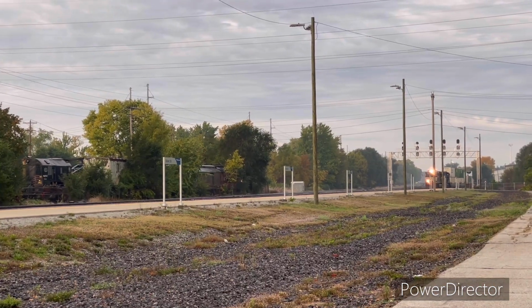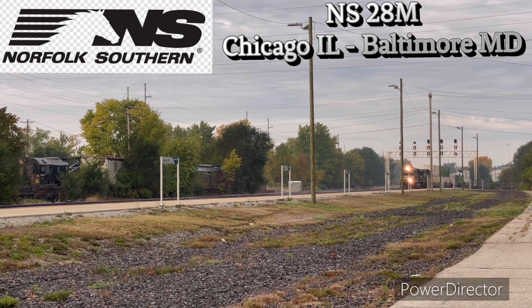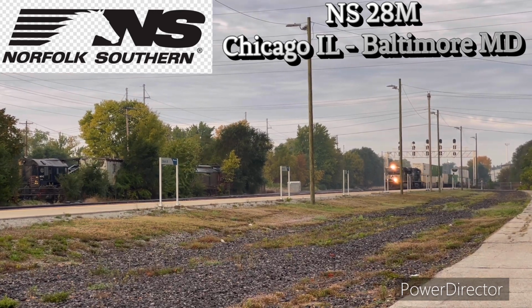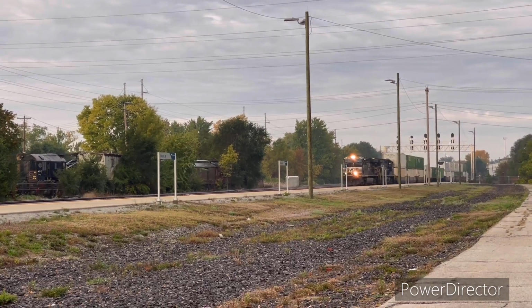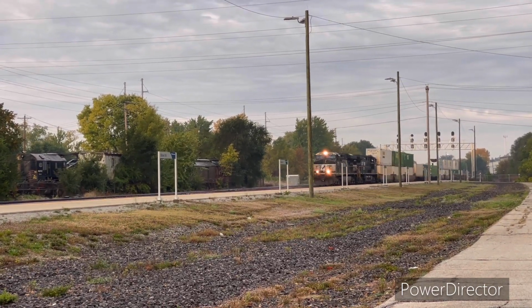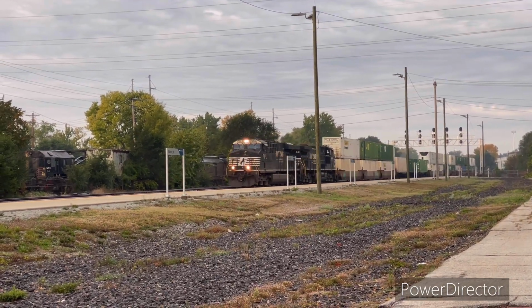We moved back to the Elkhart station to wait for the Amtrak 49 Lakeshore Limited to come in. But before that would happen, NS 28M came in. 28M is eastbound intermodal out of Chicago, Illinois to Baltimore, Maryland, and he was really short today.